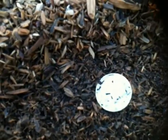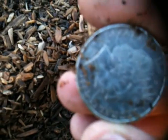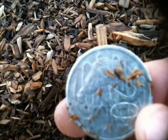Alrighty, got another signal in the 60 range at 2 inches. So we'll give it a dig. Oh, here we go. Nice 20 cent piece. Nice find. Moving on.